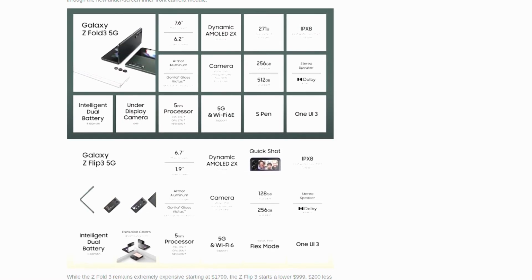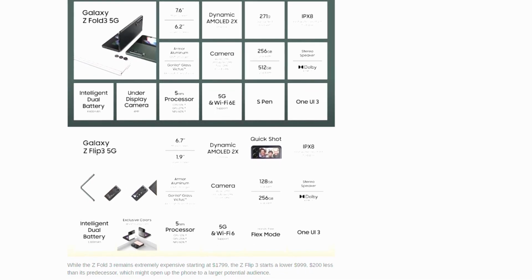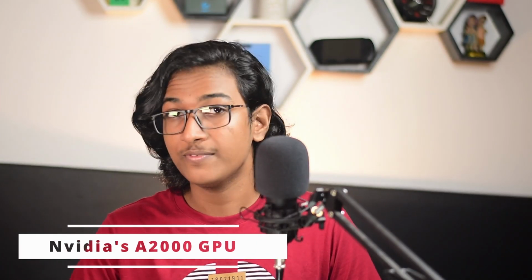The more exciting part is that the prices have dropped a bit. The Z Flip now seems to be more viable of an option, coming in at $999, and the Z Fold at, unfortunately, $1,799. Important note though, the starting price of both the phones actually have lesser storage as compared to the previous phones. 8GB of RAM paired with 128GB of storage.